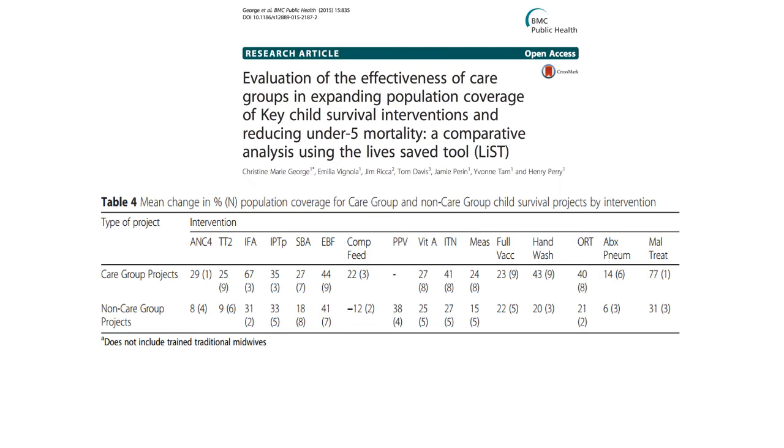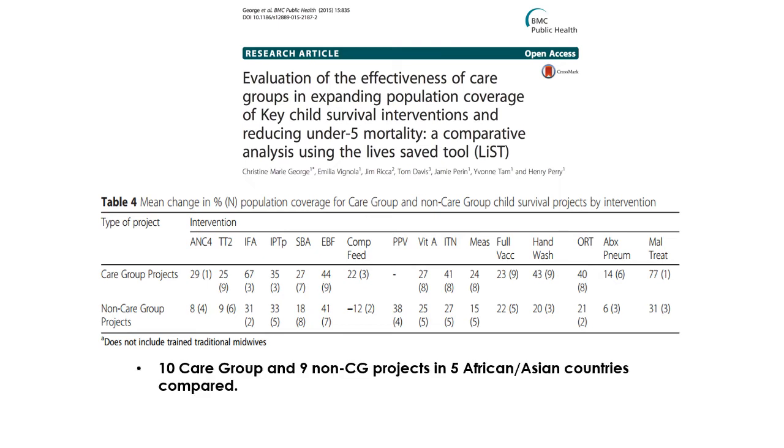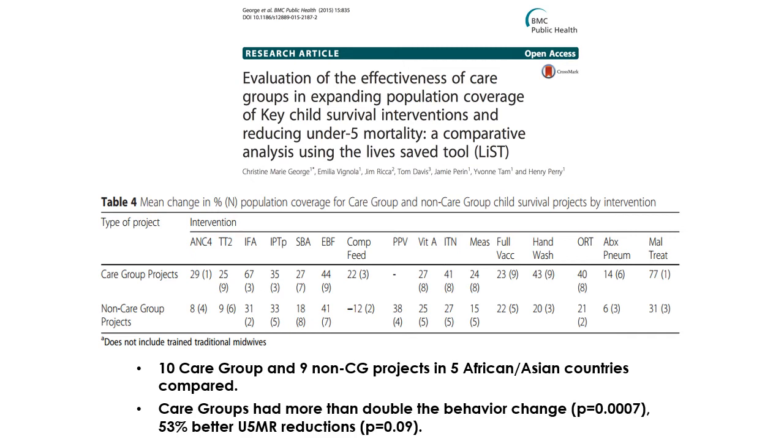In this study, 10 care groups and 9 non-care group projects were matched by country and year of program implementation for comparison, and they all had very similar budgets. That evaluation found that care groups had double the behavior change of non-care group projects and may have had 53% greater under 5 mortality reduction.